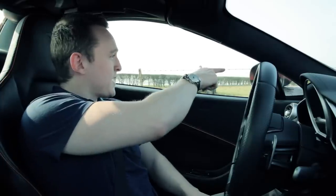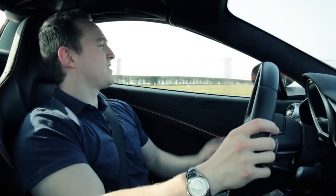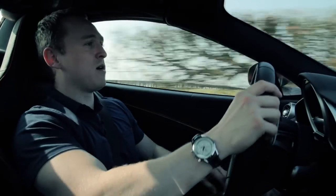Even the little sheep like it. The sheep! Rawr. See, they're all looking at it. Look, they're all looking at this car.